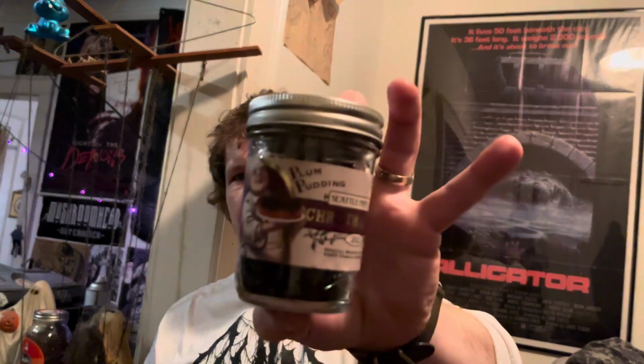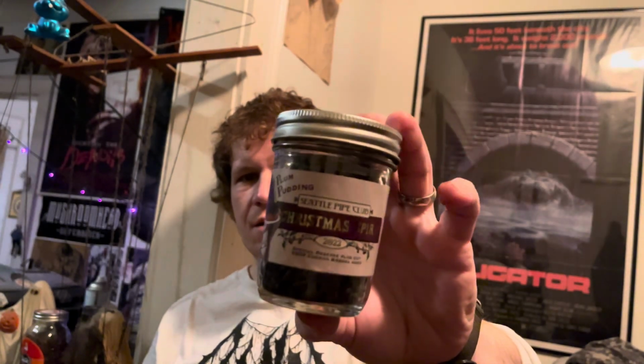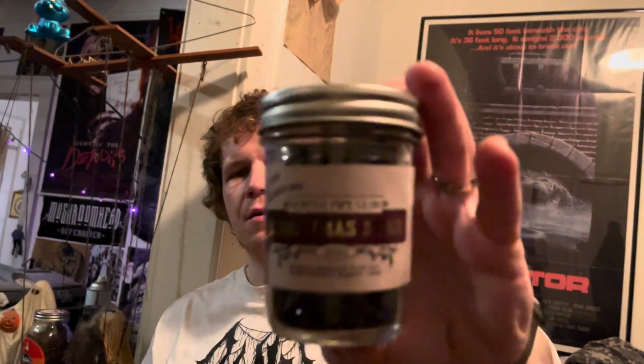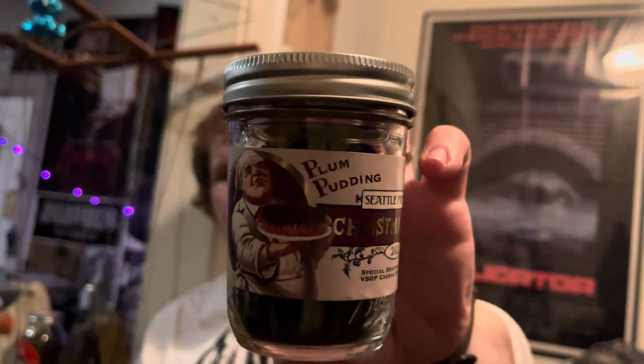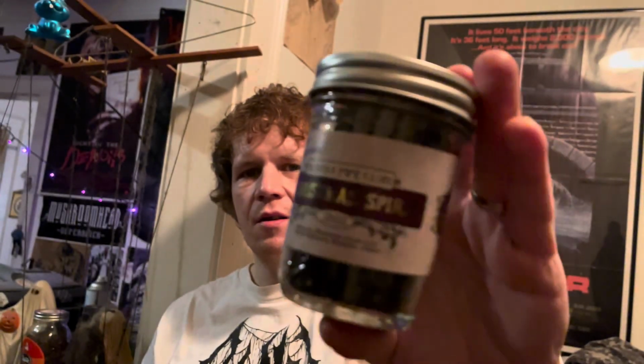Today, we're going to talk about three things. First and foremost, we're going to discuss a blend. Plum Pudding Christmas Spirit. Yes, that's what it's called. 2022 Plum Pudding Christmas Spirit.